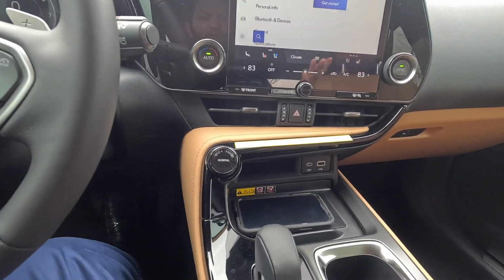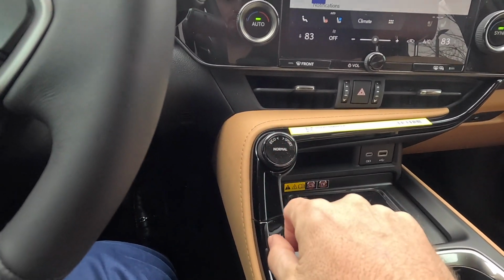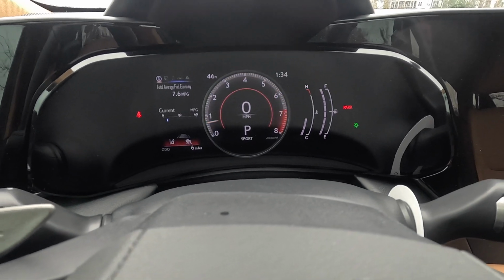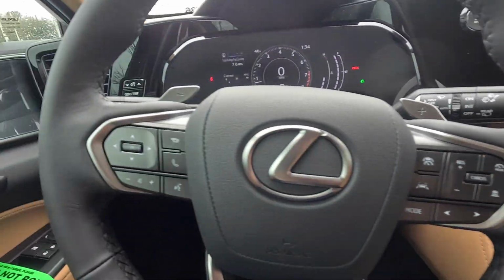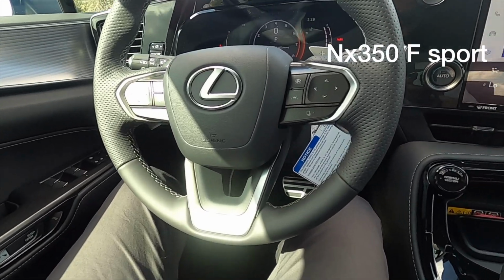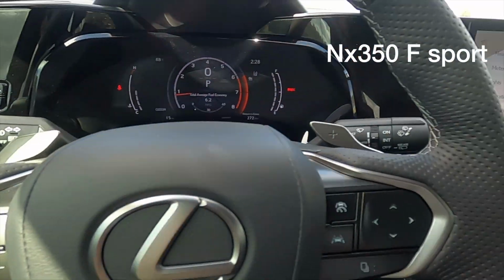And it's a driver focused setup, but it kind of cuts off the driver a little bit because it's trying to be more sporty. So you have 3 different driving modes. You have your Eco, Sport, and normal driving mode. Leather wrap steering wheel is standard. If you want it heated, that's an option. Multi-function paddle shifts. Steering wheel, it's F Sport. Heated, multi-function with adaptive cruise control, lane keep assist, and the paddle shifts.